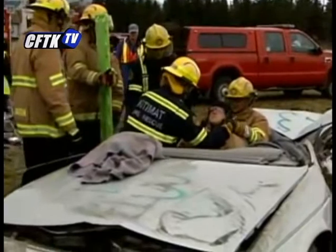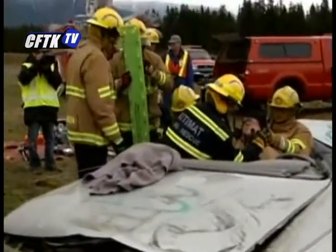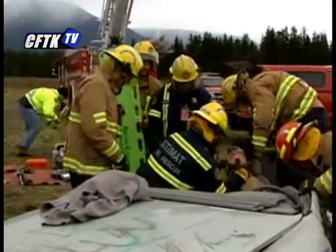So what that medic is doing in the back, right now they're holding C-spine, so they're holding his neck from moving. So they're handing that off to another one so that medic in the back can reposition himself to get him out of the way.